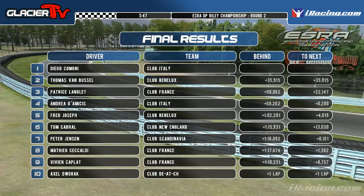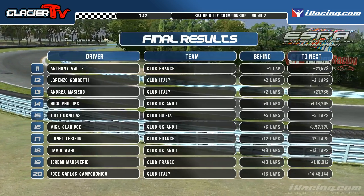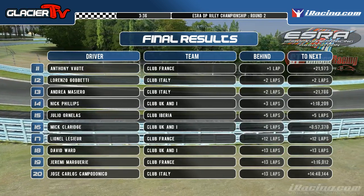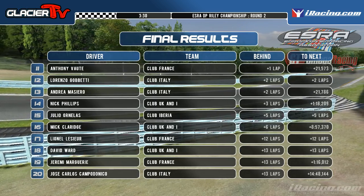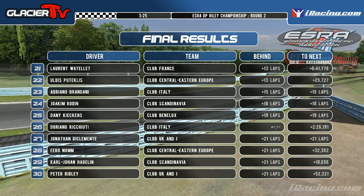In 11th is Anthony Voigt, Lorenzo Gobetti in 12th position, Andrea Michario 13th, Nick Phillips in 14th, Julio Anelias in 15th, Mick Claridge in 16th position, Lenny Mercer 17th, David Ward 18th, Jeremy Marguerite in 19th, and Jose Carlos Capenicuno in the 20th position. Rest of the results coming up on your screen momentarily.